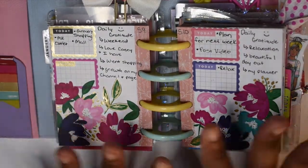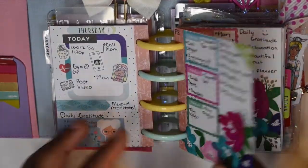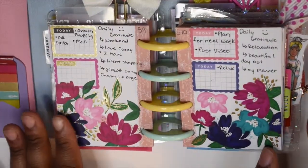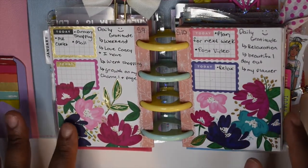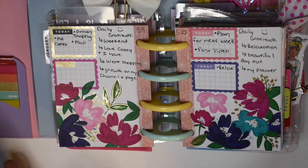Right here, it's the same thing as I did yesterday because I like this theme so much. I was like, I'll go ahead and do it for the weekend too. So it's just cute flowers, and I used some color today stickers, and then my daily gratitude is on the same page.